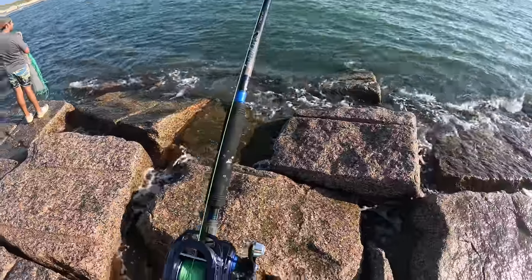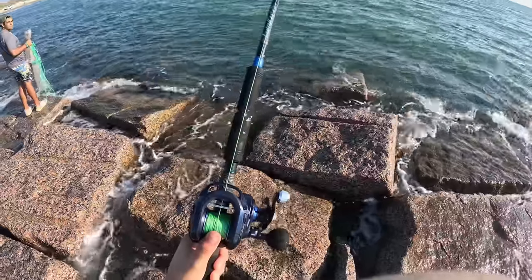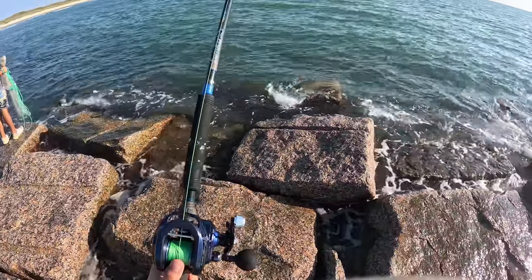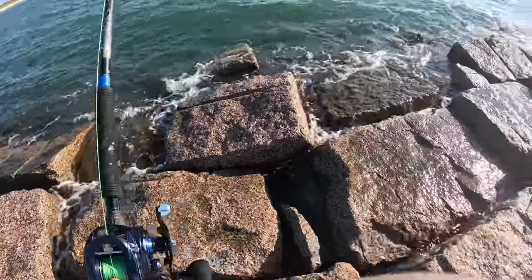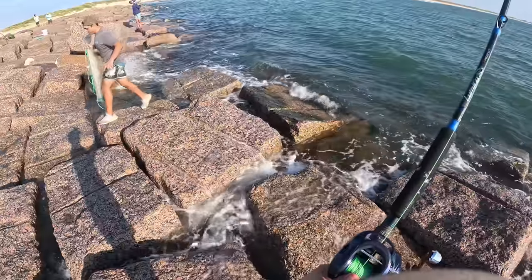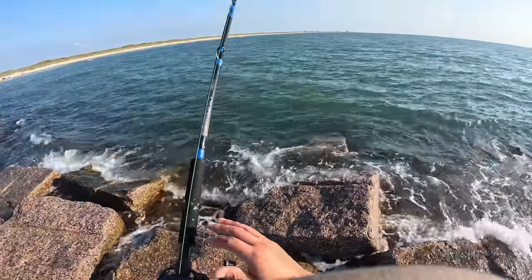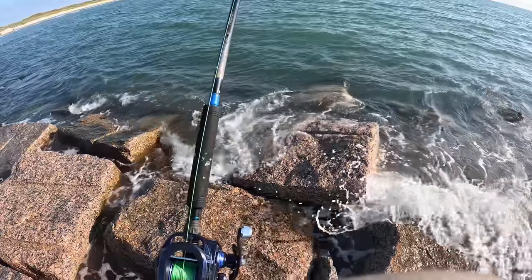Don't really gotta cast too far right now anyways. I'm leaving this pool open. I've got my line, I'm gonna throw my thumb on the line. And once I feel something to pick it up, I'm just gonna reel and click it. See if we can get on. This is a pretty short rod too. It's not the best for casting. It's only like a 7 foot rod. It's pretty heavy.